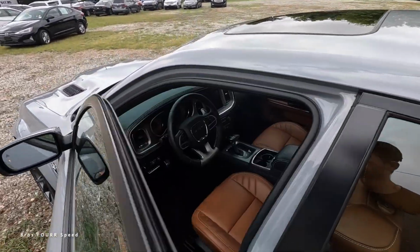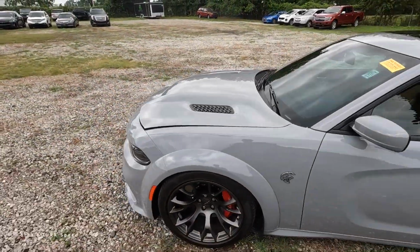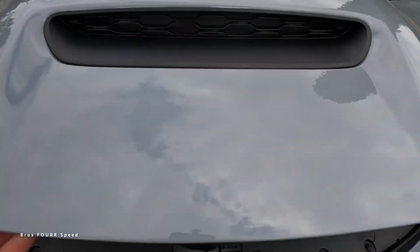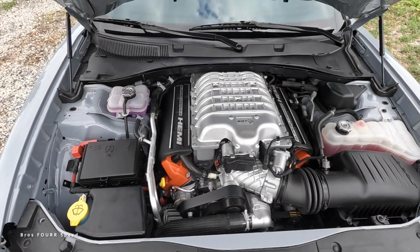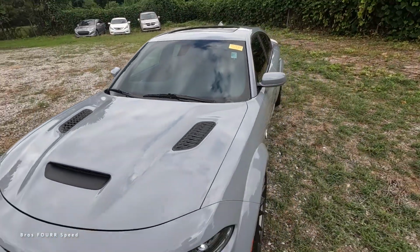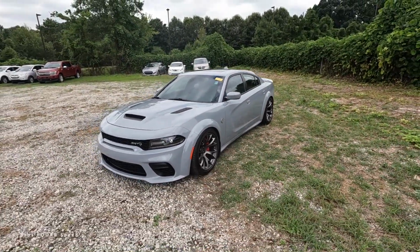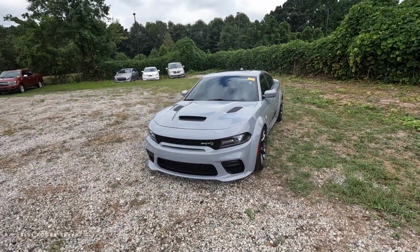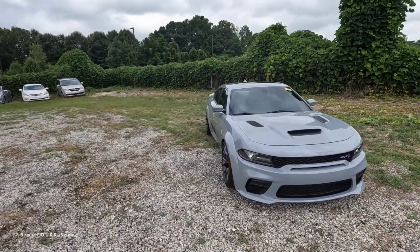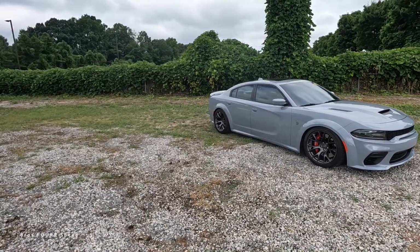So let's start off today's review with what powers this family style sedan, because we have a lot to go over. Underneath the hood, this is powered by a 6.2 liter supercharged V8 that is paired to the 8-speed automatic transmission. This pumps out 717 horsepower, 650 pound-feet of torque, all sent to the rear wheels, propelling this 4,500 pound sedan from 0 to 60 in as quick as 3.5 seconds. Top speed is just shy of 200 miles an hour.